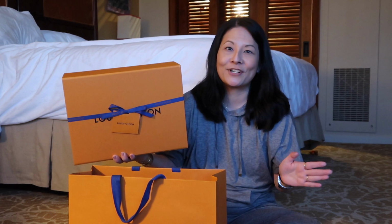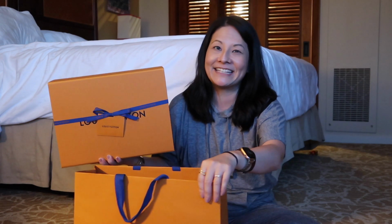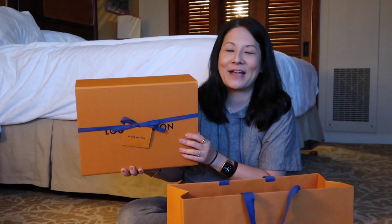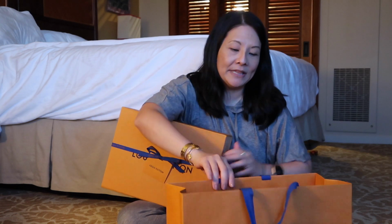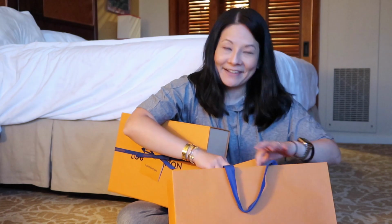Sorry for the lighting, of course. This is basically sundown already, so I don't have great lighting here in my hotel room, but I wanted to quickly unbox this so I can pack it away for our trip home tomorrow. I apologize again, you can hear my kids next door because they are playing with their new items that they picked up as well. So sorry about all that noise.